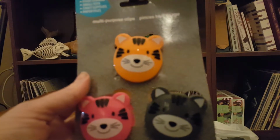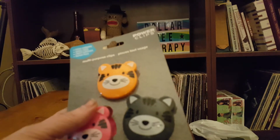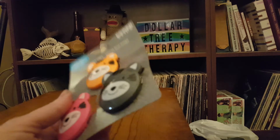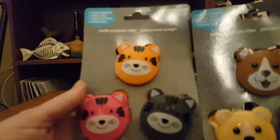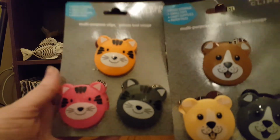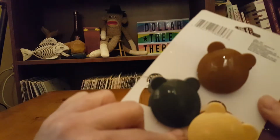Okay, then I got some clips, and they are so cute. And I'm a dog person, though I have cats too, but I'm, oops, I hope they didn't hear. I love you all, babies. But they had the dogs and the cats, but they just made the cats so much cuter. Well, they're all cute. But you know what? These are really good clips. They don't have a magnet, but they are.